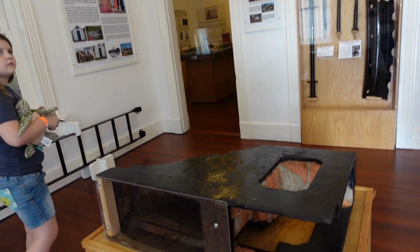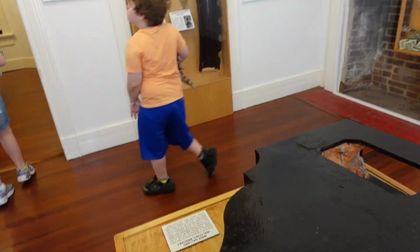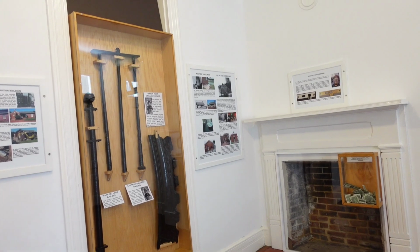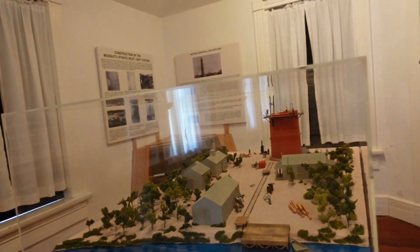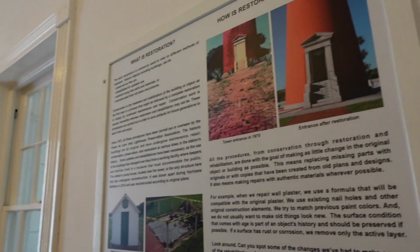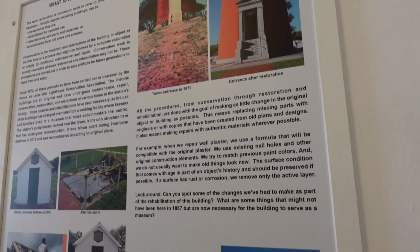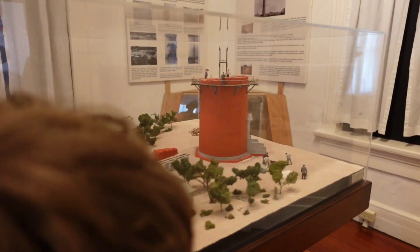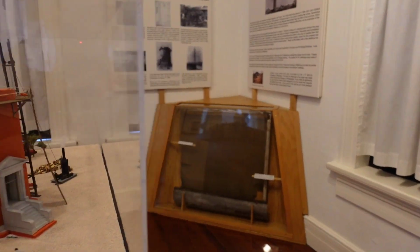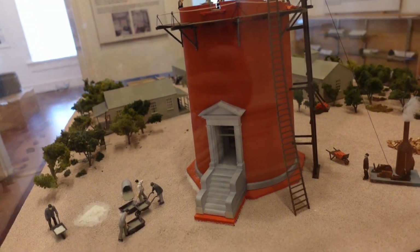Basically, they explained that when they replaced and fixed it up, they wanted to use the originals or copies that have been created from old plans and designs, trying to use authentic material when possible. Oh, look, yeah, they showed it before and afters. Okay, so 1970 was the entrance. I like the restoration. Looks nice. Same building, 2019. Cute. Okay. And that's where they're restoring it, I think. It's now. Maybe so. It looks like the newer model.